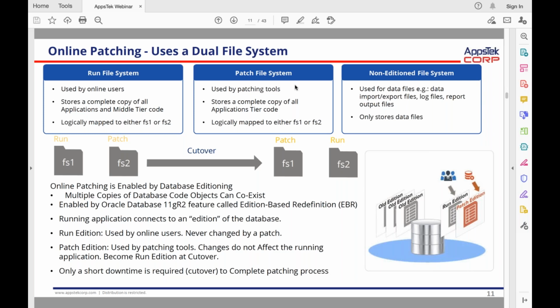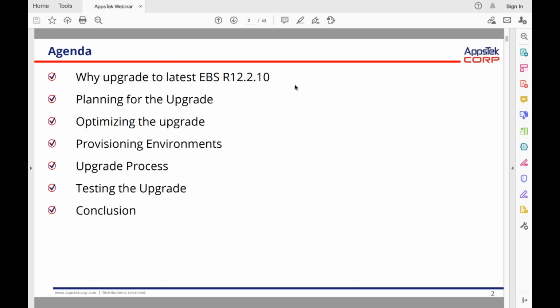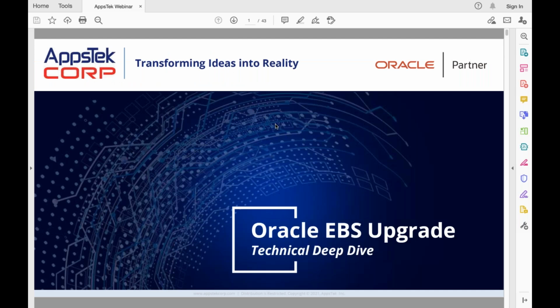I do have a question, and the first question is, what would be the timeline or the duration of the upgradation? And that's our first question that I've received.